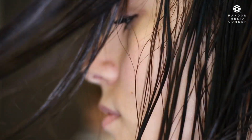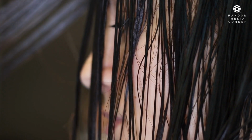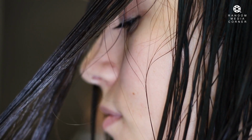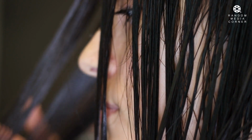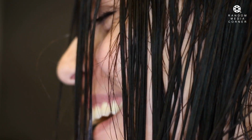Having limp, lifeless hair is not something you have to settle for. With a keratin shampoo and a slight change to your hair care routine, you'll be bringing more volume and life into your locks in no time. Here are 5 simple tips to volumizing your hair naturally, including the best volumizing shampoo.